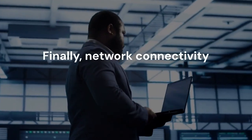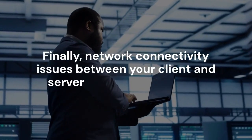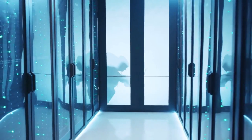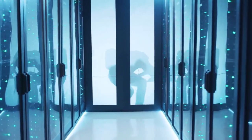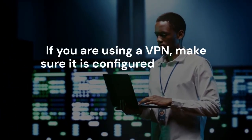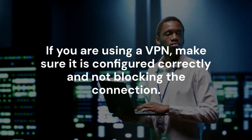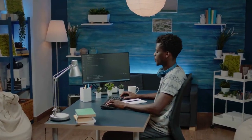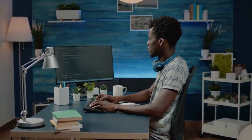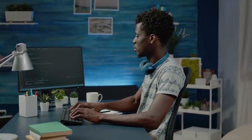Finally, network connectivity issues between your client and server could be the culprit. Use tools like ping and traceroute to diagnose network problems. Ensure that there is a clear network path between your client machine and your MySQL server. If you are using a VPN, make sure it is configured correctly and not blocking the connection. Also consider if the connection is trying to be made from one network to a server on another, and that the relevant network rules allow this connection to be made.